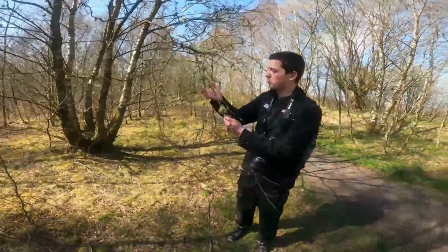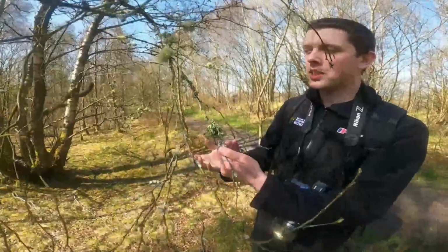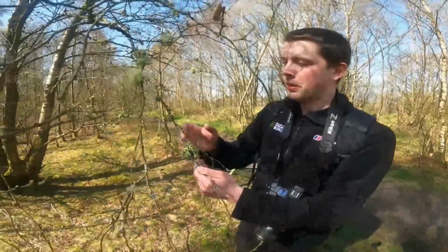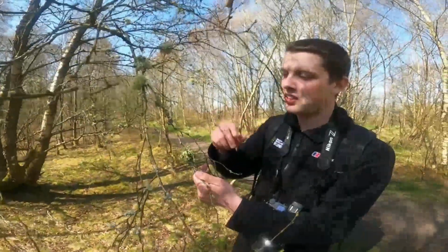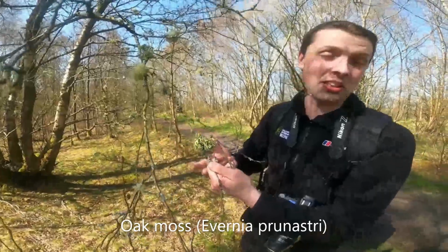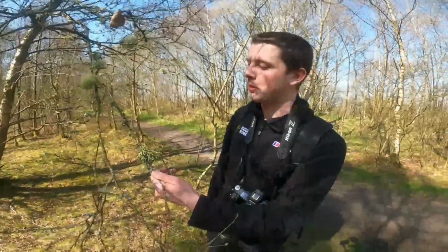Yeah, so on this birch here we've got quite a number of lichens, and lichens are great indicators of good air quality. So once again showing that this site really is regenerating and going the right way. So there's a couple of types of lichen, and most of these are what we call fruticose lichens, ones that are kind of bedraggly. So this one here is actually called oak moss. I know it's on the birch, but that's just what it's called. And this one here we call beard lichen. It's almost like a beard. So yeah, it's quite good.